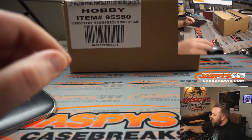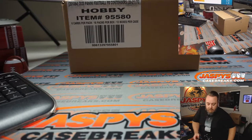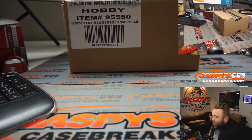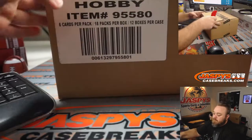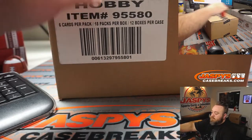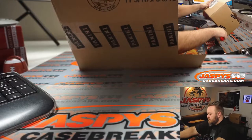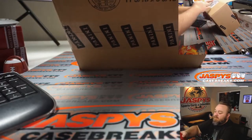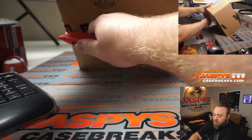Okay, so we got to figure out which 2 boxes we're going to do. So we're going to pop this case open since it is a fresh case. There's 12 boxes in here, so gotta figure out which 2 we're going to do.